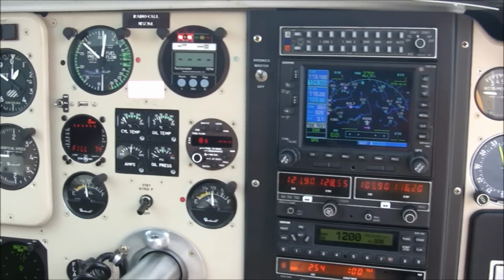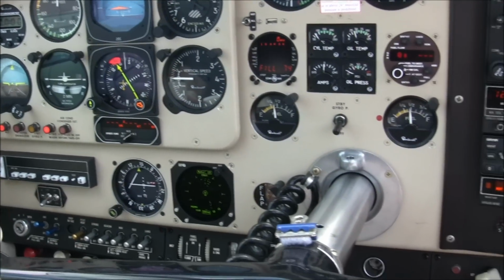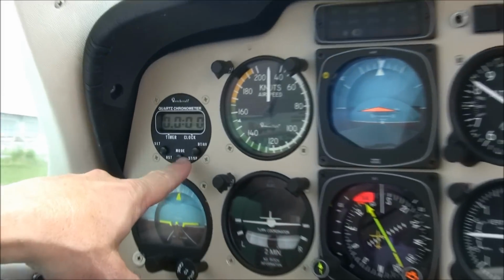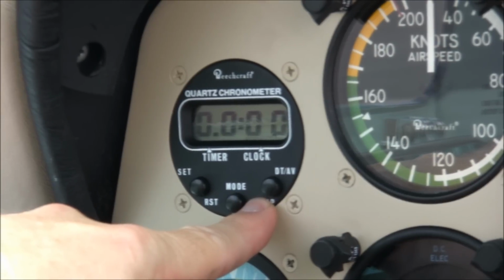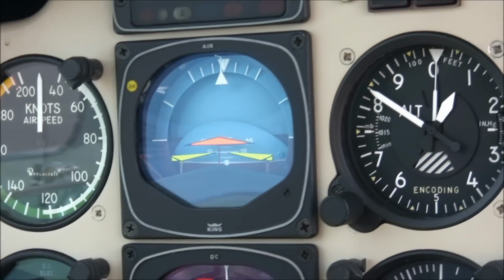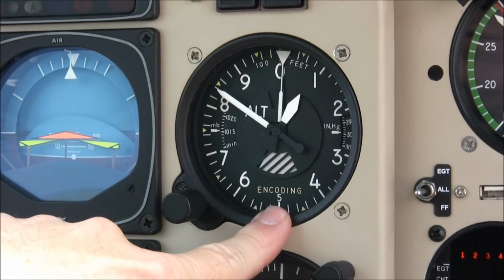November 3726 Lima has a beautiful instrument panel. I think I would like my next F-33A set up this way. Let's take a look at the panel starting on the pilot side. In the far left-hand slot we have a clock which also doubles as an approach timer. Then we have your airspeed indicator and your artificial horizon, and you'll notice it has a flight director that comes up in the horizon, and then an encoding altimeter.